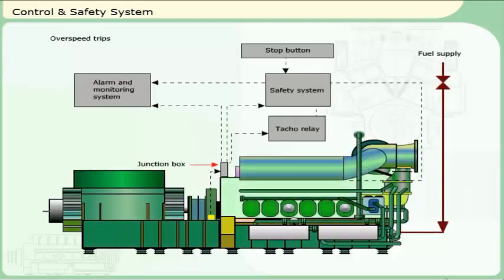Two overspeed trips are fitted to the engine, one mechanical and one electro-pneumatic. The mechanical overspeed trip is triggered by a spring-loaded weight on the camshaft, while the electro-pneumatic is triggered by the electric signal transmitted by the TACO relay.